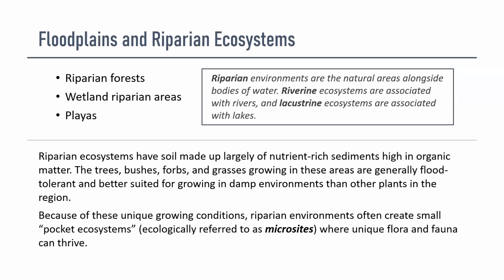So floodplains and riparian ecosystems. As I mentioned when we started, Kansas has several different floodplain dependent ecosystems specifically. Most of the forests in Kansas are riparian forests, forests that grow along waterways. Wetland riparian areas. We do have a lot of valuable wetlands in Kansas. We've got the Baker Wetlands up northeast. Cheyenne Bottoms is a huge one. And playas out in western Kansas are another feature pretty characteristic of the prairie.